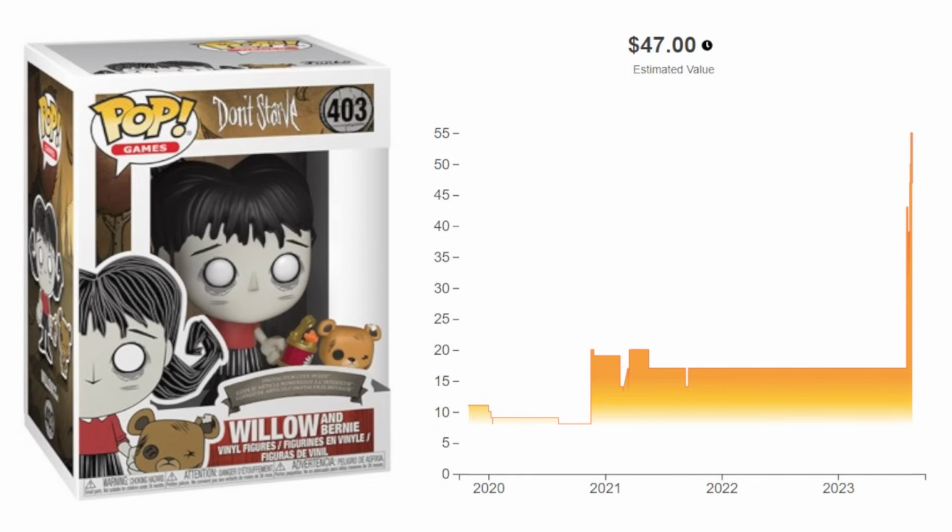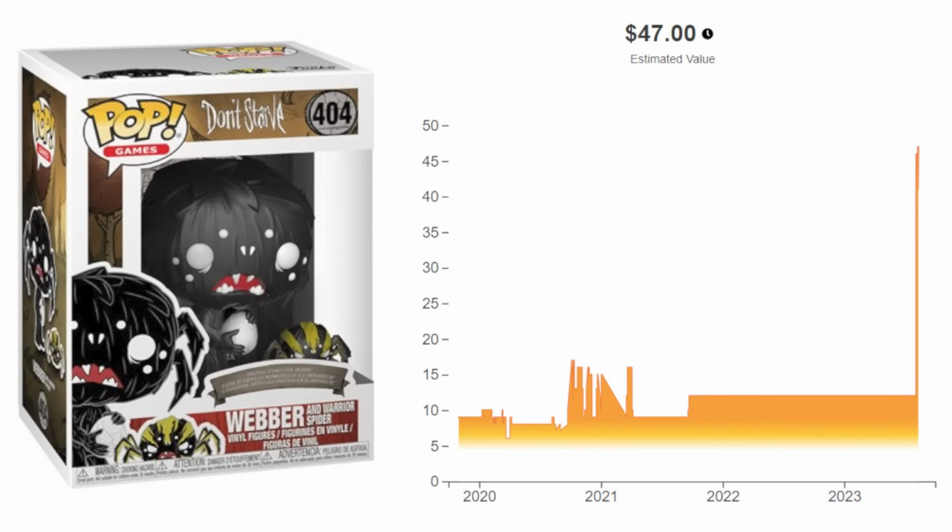Now, our final selections for today's video come from the game Don't Starve, and we have two of the few different pops that that set does actually have. First up, we have a Willow and Bernie, I do believe. Currently at $47, you can definitely see where it jumped up from the $15 to $20 range up to the $50 range. And the other one is Webber, also the same kind of jump.